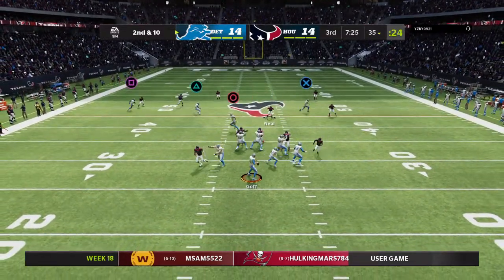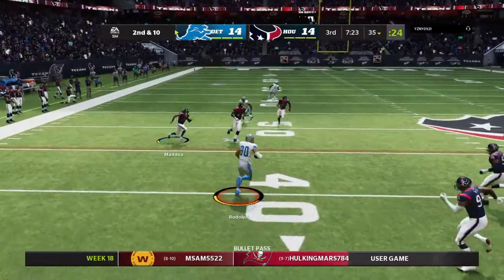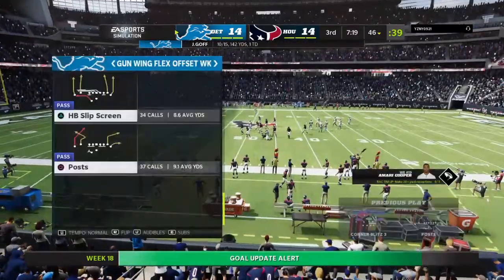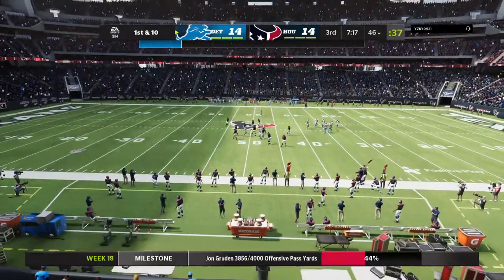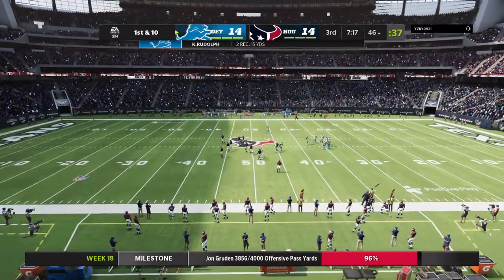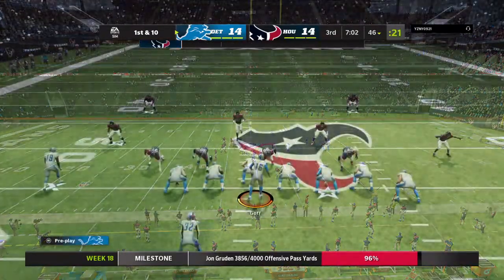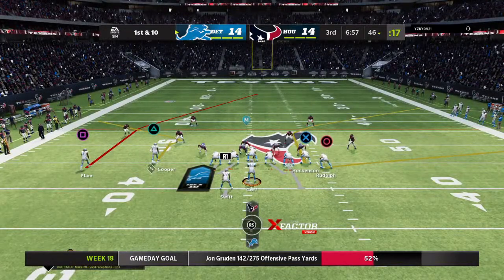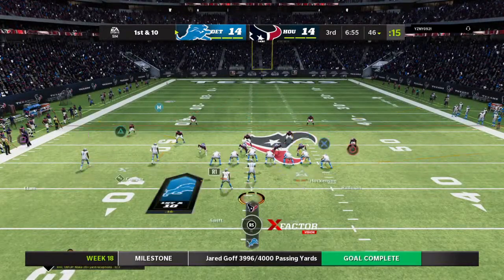Out of the gun, gone. And Rudolph has it, the tight end. And he slips up past the 45 before being tackled. I like how they work the tight end on a nice little under route there. And if you're going to give him that much space, he's not even going to catch the football. He's going to run away from you a little bit, and that's exactly what he just did there, picking up extra yardage.